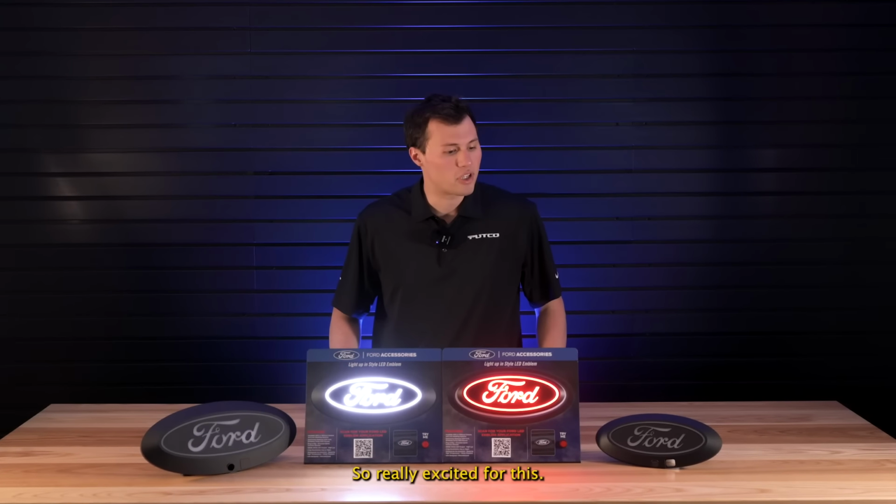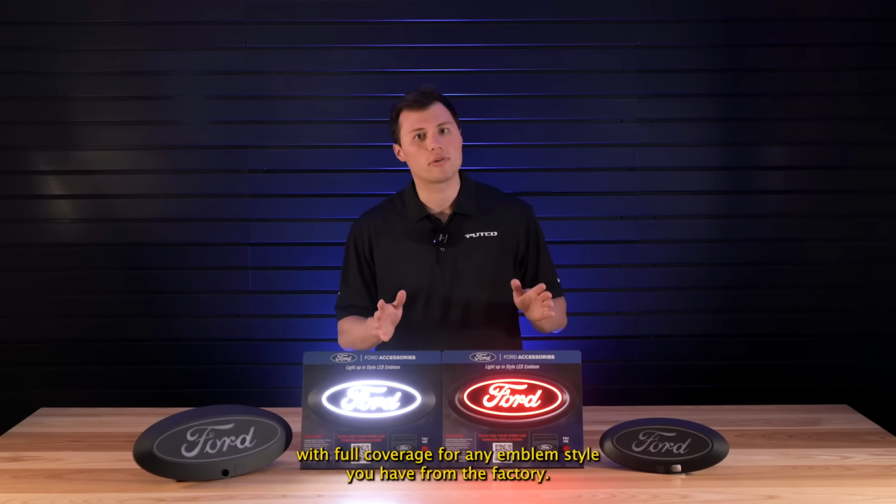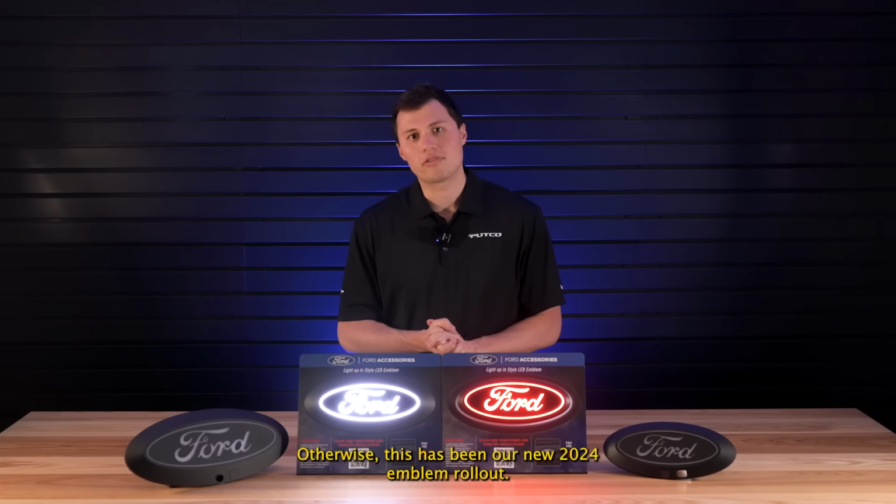So really excited for this. We're fully licensed by Ford, fully current too, with full coverage for any emblem style you have from the factory. Otherwise, this has been our new 2024 emblem rollout.